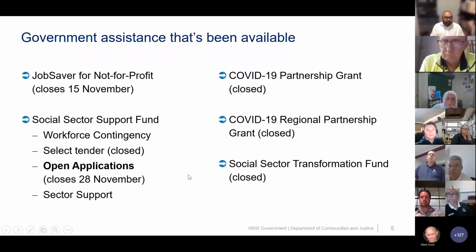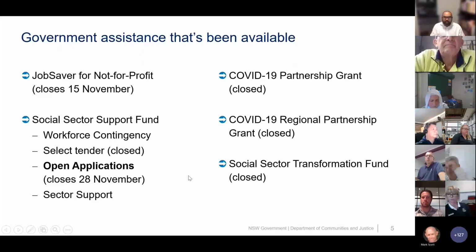Okay, so I encourage people to look at JobSaver, and obviously you've been interested in looking at the support fund open applications. That's why you're here today. Okay, can we go to the next slide?